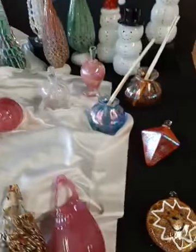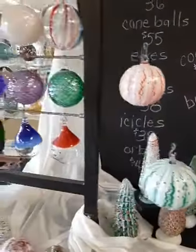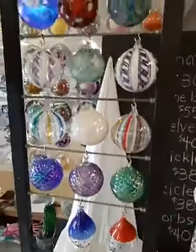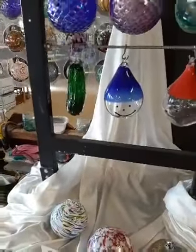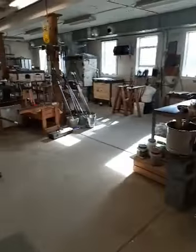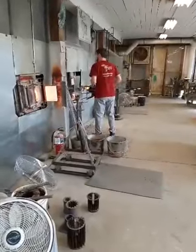And we've got our snowball ornaments here, and then a whole variety of others here. And don't forget the pickle. If we've still got our viewer from Germany, we've established that that's an old German custom. So thank you for that.